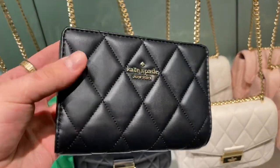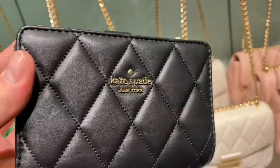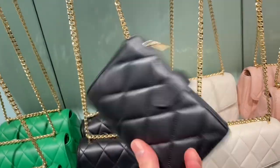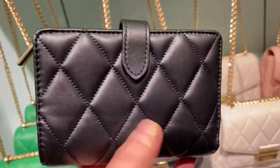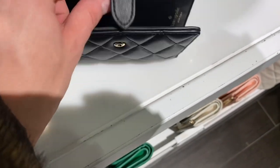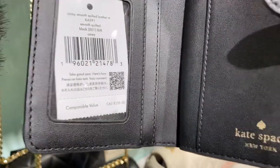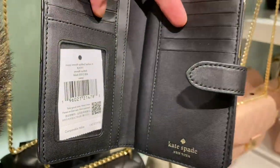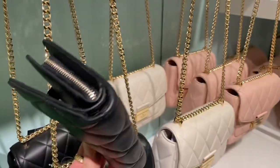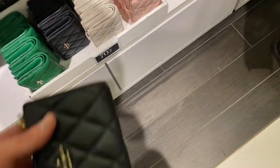And then here we also have the Carey Medium Compartment Bifold Wallet. They could have just called it the Carey Bifold Wallet. These handbag brands make me want to cry sometimes. These names are just outrageous. But the wallet is actually really cute. The wallet is really, really cute. Has Kate Spade with the embossing on the inside. $239. With 70% off, if I'm doing quick math, I think that's like $70. That's a fair price. I'll say that's a fair price.